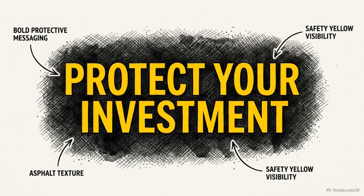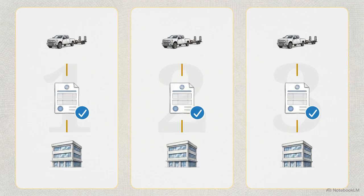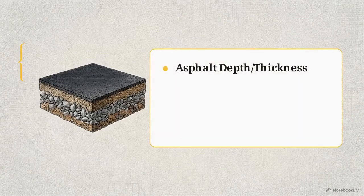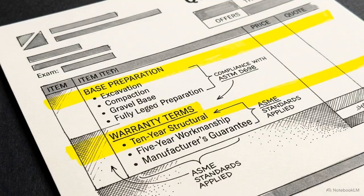To protect yourself, rely on the 3-quote rule. You need written, itemized quotes from 3 different contractors with verified physical office addresses. Do not accept a single lump sum number. Force them to document the exact asphalt thickness they plan to pour, the specific mix materials, and their step-by-step base preparation methods. This layout shows what a compliant, protective proposal looks like. Every stage is broken down, leaving no room for assumptions.